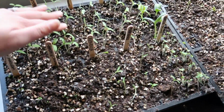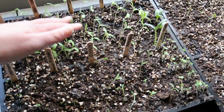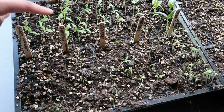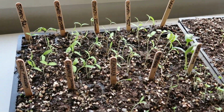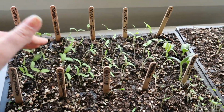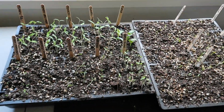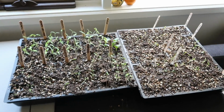I have been coming through and just giving them a little bit of a tickle, I suppose, to try and get some strength into these stems. But you can see that these ones are growing towards the light, which was out towards the window. I'll take them outside so they can get some sunlight today.